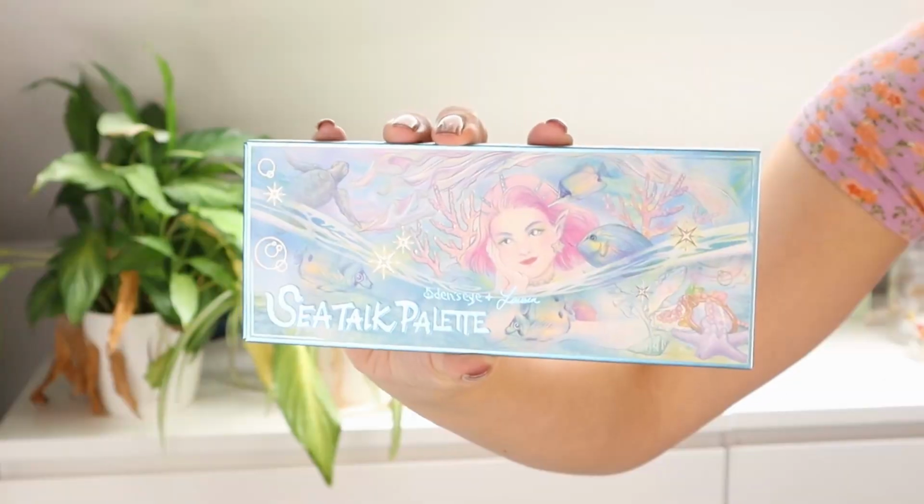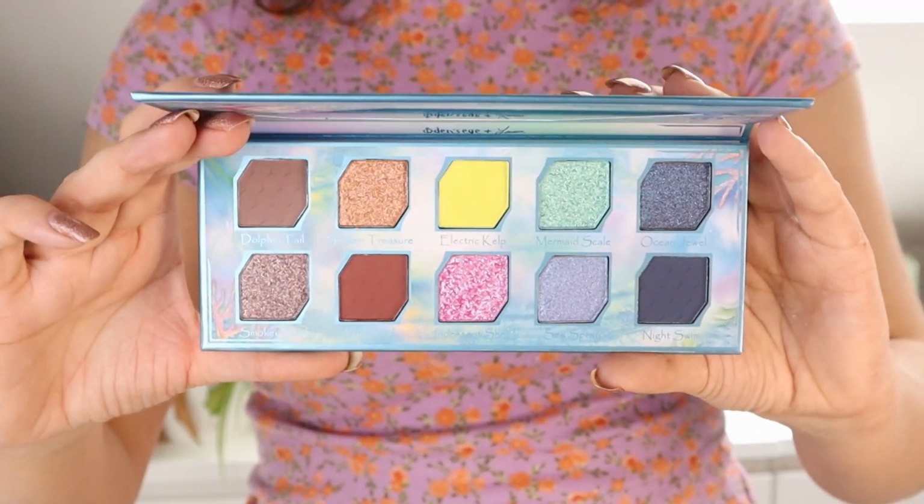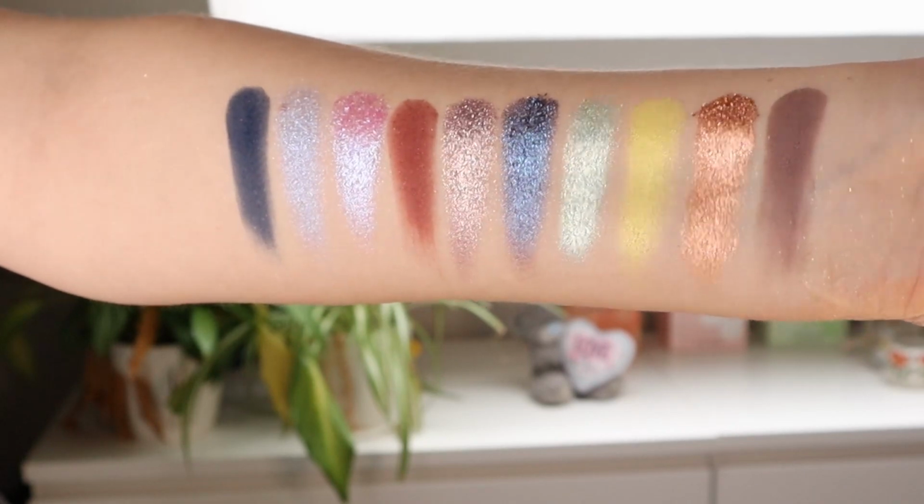Then we have the Sea Talk palette by Laura May Beauty. Laura May Beauty is one of my favorite creators here on YouTube. She does such amazing makeup. She's really into shimmers, and I feel like she really inspires me by doing these simple but also interesting shimmery looks. I love to see shimmers being layered and played with. I'm just really into shimmers. I just think she does really fun content, and I love the whole vibe of this palette. I love this kind of sea theme. It's something I'm always really inspired by.